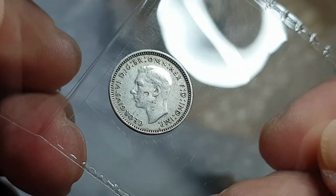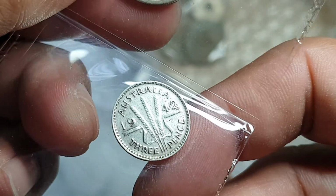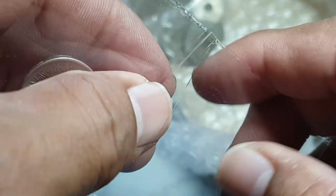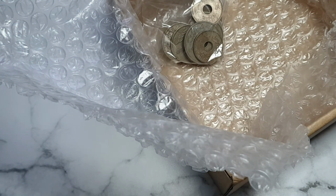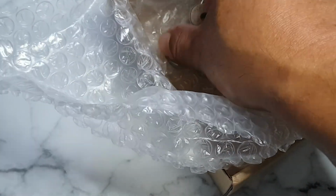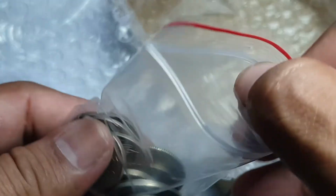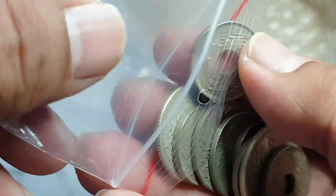And this one is a silver one, King George VI, 1942. These are freebies. The first one that I bought also had a freebie. It had, I think, a 1931 Australian penny, which I think is a low mintage one. Very good, a low mintage one. I think 700,000 or 900,000 were only minted that year, and it was just given as a freebie. I better send him a thank you message.